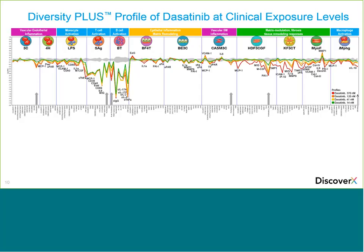Dasatinib was tested at 4 different concentrations, and the effect on biomarkers is normalized to vehicle control, and the effects of all 4 concentrations are displayed together on a single plot to evaluate dose response.